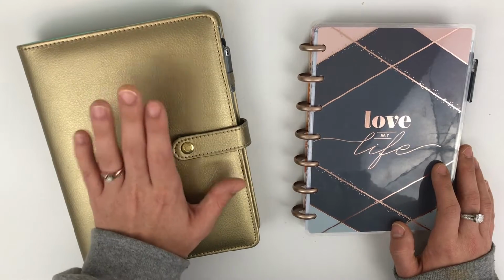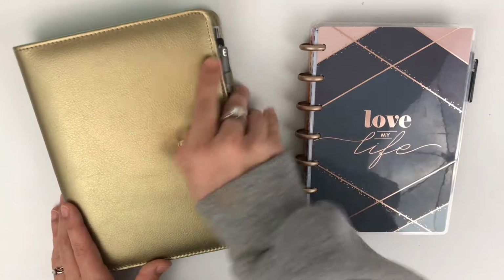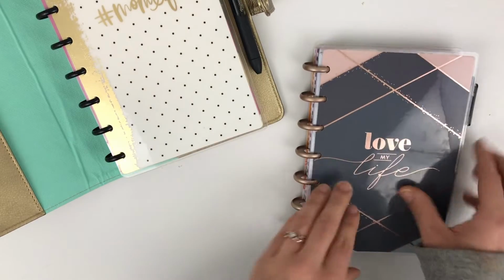This one here is specific for nursing school. This is my mini catch-all. I use these 2 in combination together. So first thing that I will do is get inside of here.